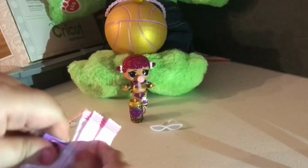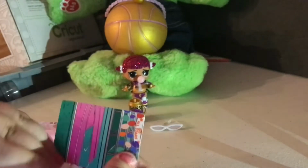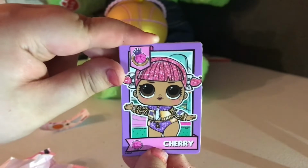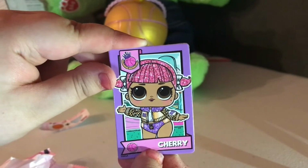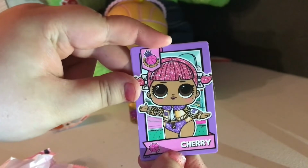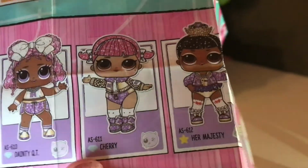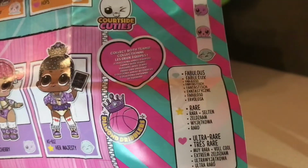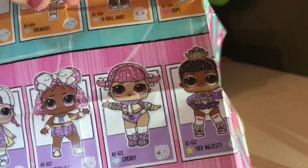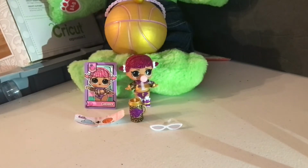Let's look at the card. Didn't want to look at it, so we would get... So she is on the purple team. No, it doesn't say what the purple team is. Oh, no, it does. It says the Diamond Dribbles. She's on Diamond Dribbles. Here's what she looks like. And she looks like a common. So, oh, fabulous. She's a fabulous. And she spits if you put her in water. But I don't put mine in water.